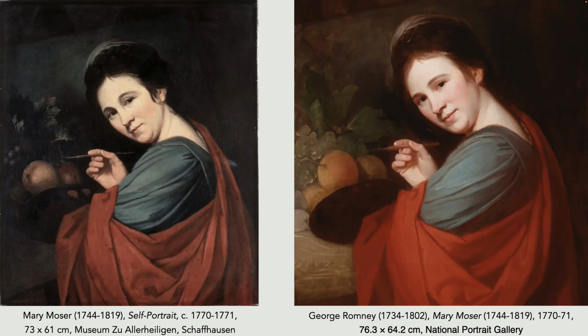The changes are interesting. In the one on the left that she painted, she's pushed the fruit and the foliage into the background, which emphasizes her face more. So she's brought herself forward, and the face is less idealized, I think, and it does demonstrate that she was a competent portrait painter. Although my feeling, looking at the two, it's just my personal feeling, is that Romney has actually created a portrait that sort of captured the living person more for me.